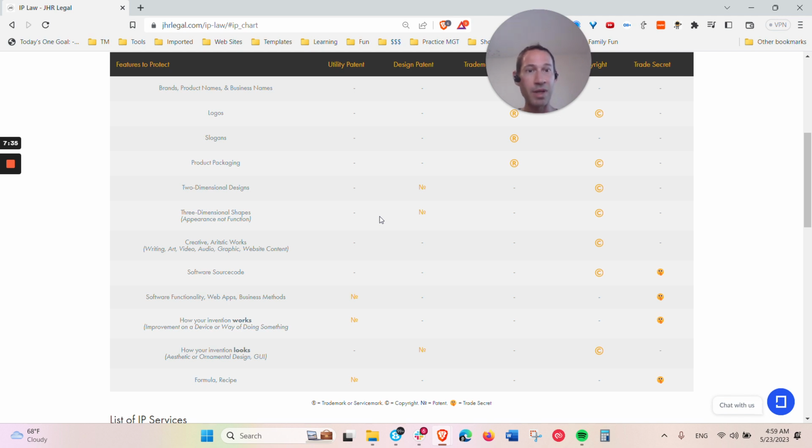But also there's sculptures and other artworks like that that are three-dimensional pieces of art that could be protected under copyright. Then, of course, I mentioned before, any sort of creative artistic works such as writings, art, video, audio, graphic, website content, blog content can all be protected under copyright.